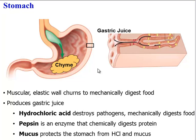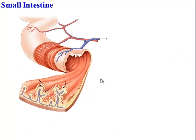Finally, in gastric juice, there is mucus, and this is essential because the mucus will coat your stomach wall and prevent that hydrochloric acid from actually eating away at your own cells. So after a couple hours, the food is turned into chyme and it's ready to move into the small intestine.